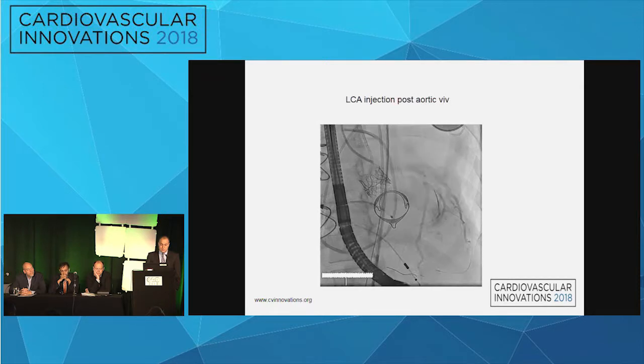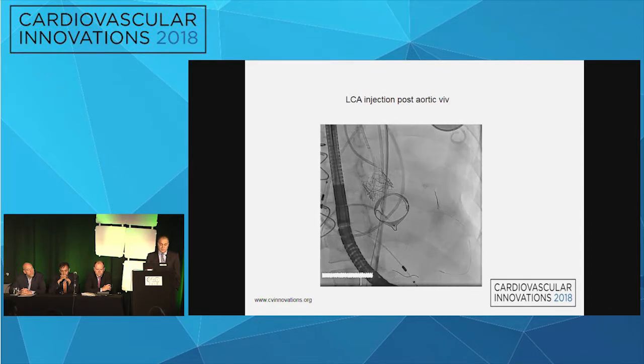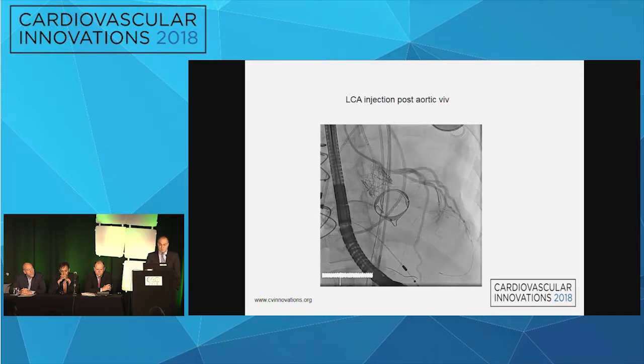Unfortunately, you see that the left main is terribly close there, but there is no coronary obstruction. You can say that in general, there are around 55 Basilica cases to date, and the procedure looks very reassuring. I think it would be the procedure of choice for prevention of coronary obstruction.